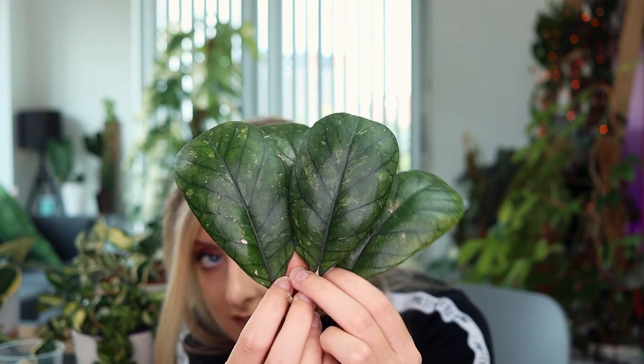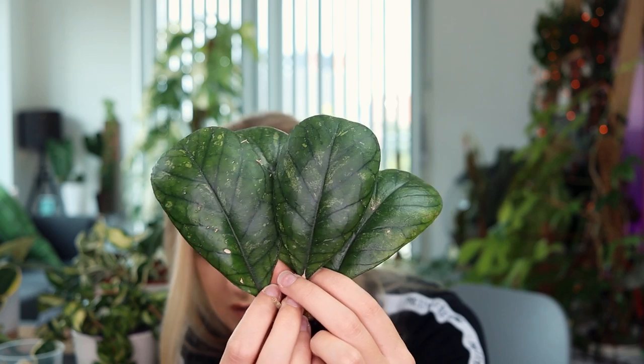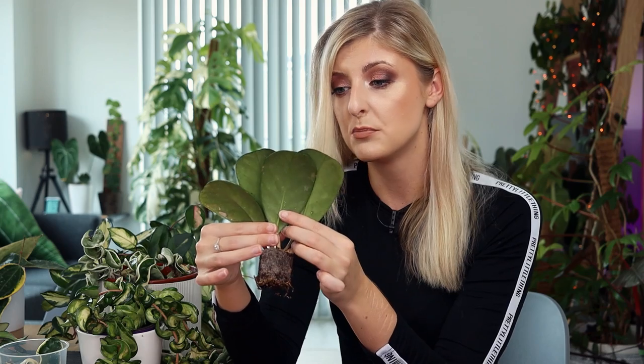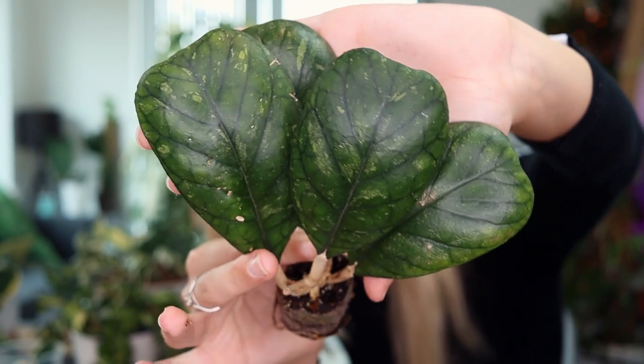I'm loving that. This one has really nice veined leaves. They're really almost bulbous. I think that's a great word for these. And it's a little bit splashy. It's not super splashy, but it's kind of splashy, that one. In terms of the splash, there we go. I don't know if my camera's going to throw it off.